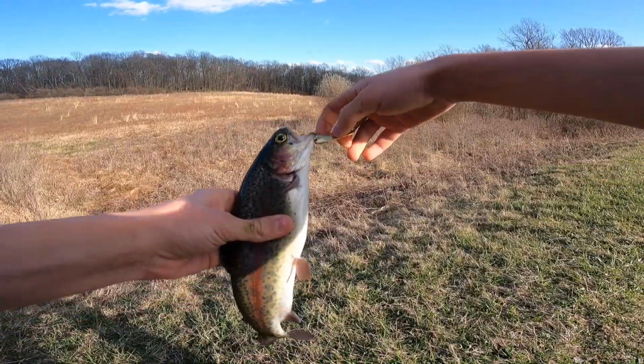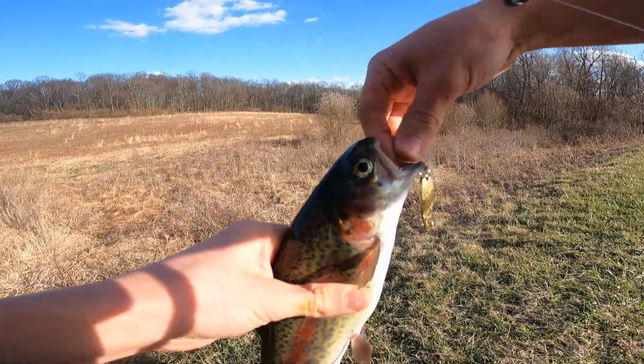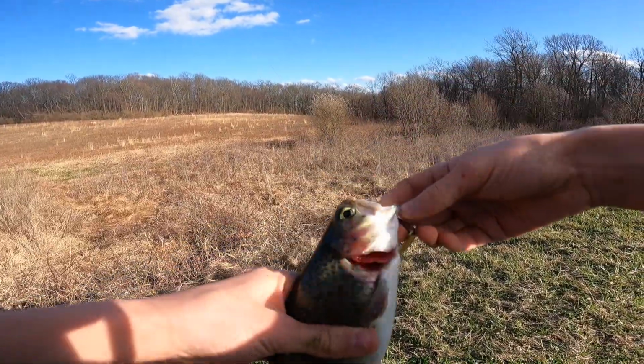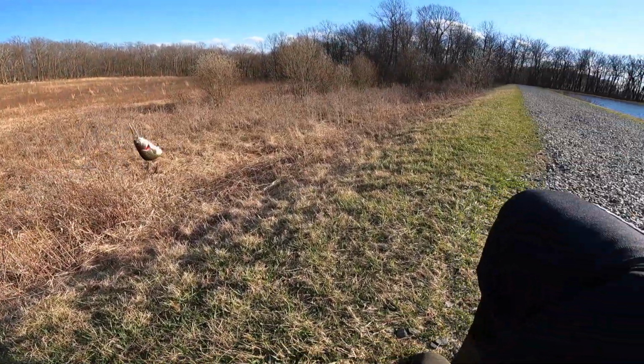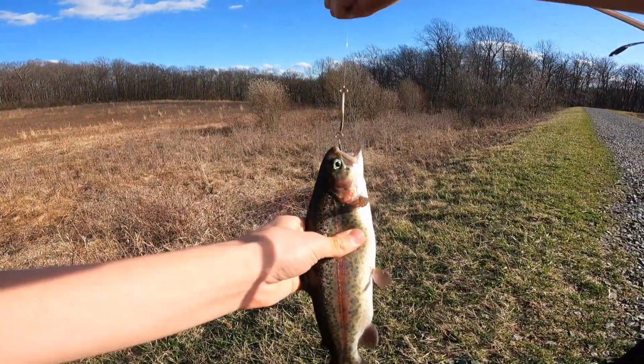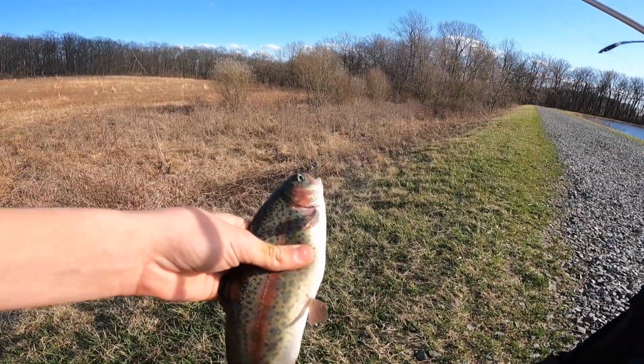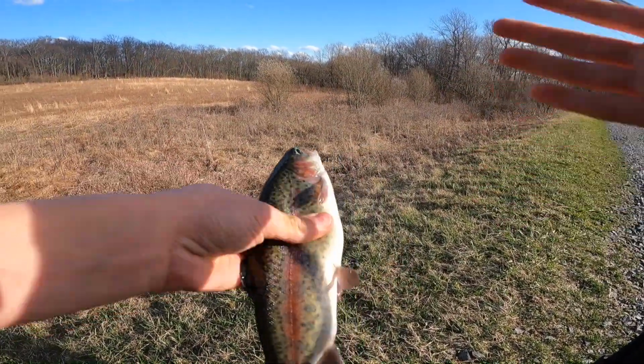Handle this guy carefully on the spoon. It is so windy today, and I was not expecting this. No wonder he was fighting so hard. It was a little trout here. Let me get this guy unhooked and back into the water. Sick little trout at this flooded pond in these windy conditions.